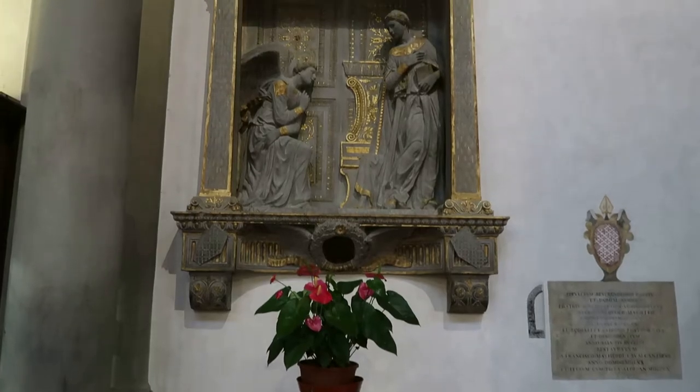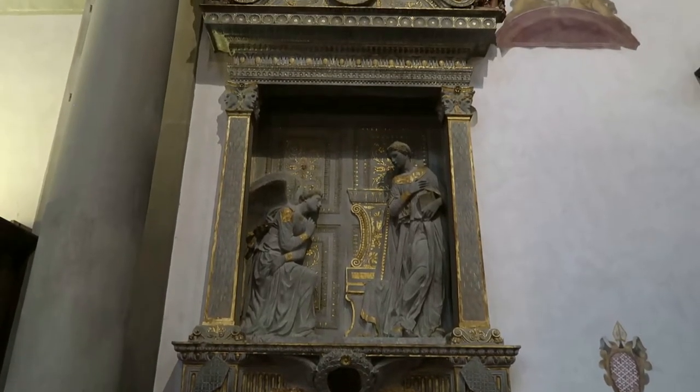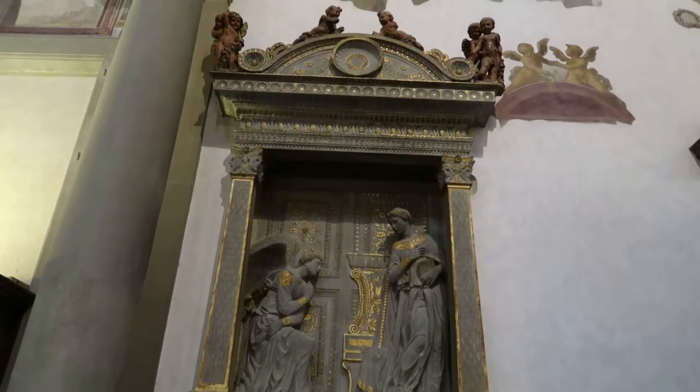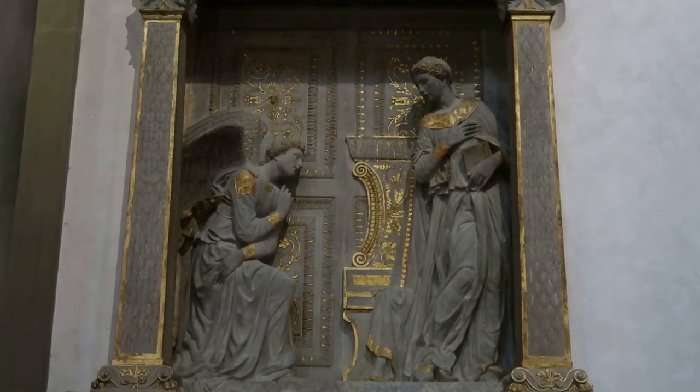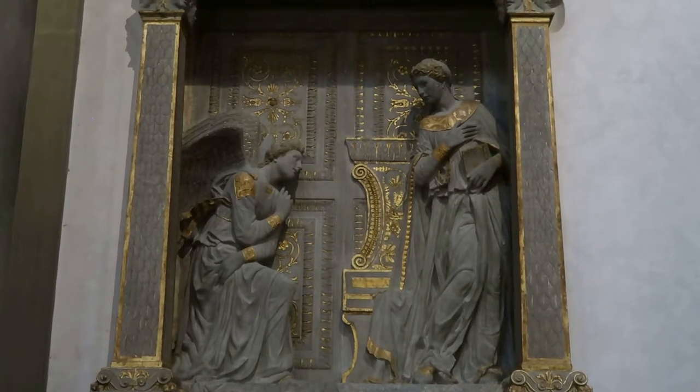This is the Annunciation of the Virgin by the famed Renaissance sculptor Donatello. He is not entombed here at Santa Croce. He's with the Medicis at San Lorenzo because he never fell out of favor with them.